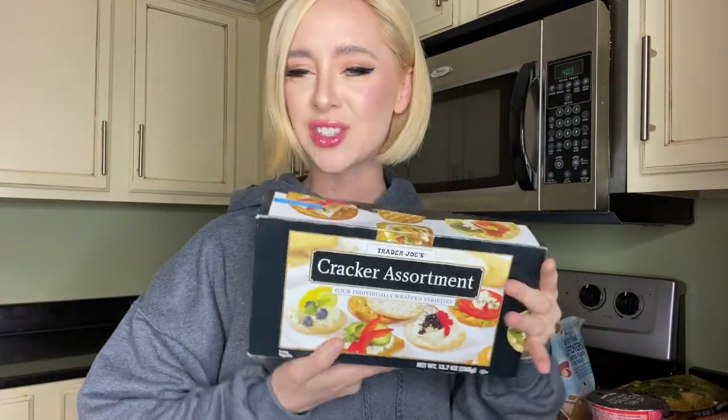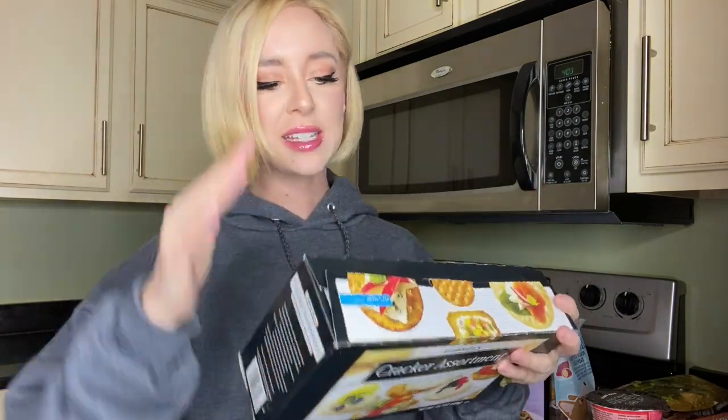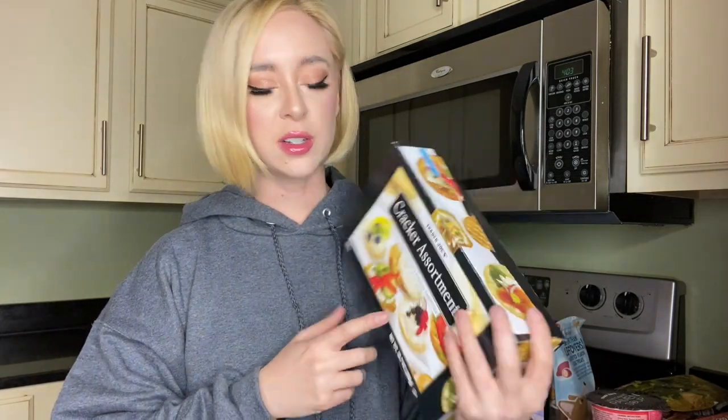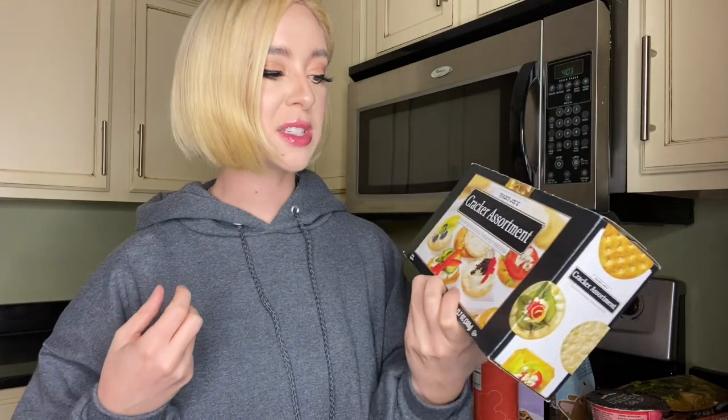Now my cheese tray pattern here, the cracker assortment box. Mostly these crackers don't taste super crazy, there's no crazy flavor really, but they all look super different, which, when you're making a cheese board, you want different textures and different shapes. So these always make me look super impressive when I use them in a cheese board. So I buy these every single time without fail.